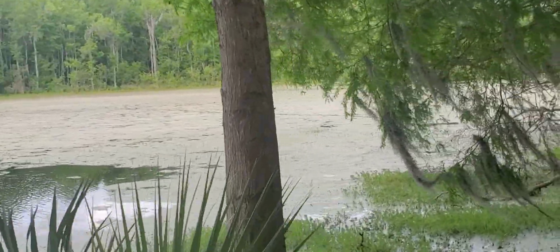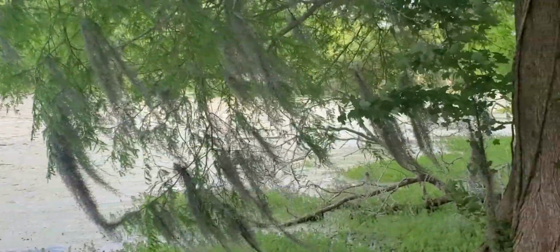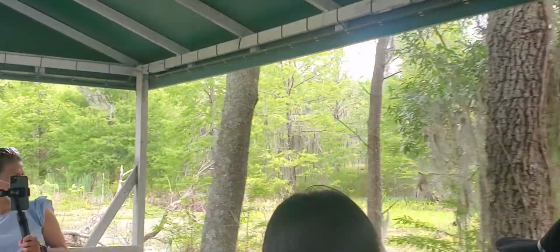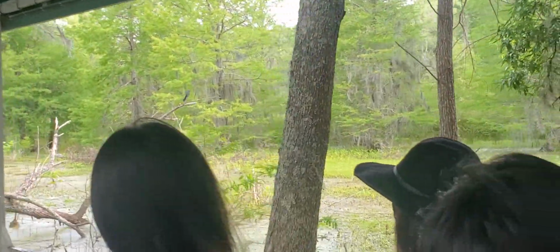Really fast. Actually, real quick here, on the right side, at about my 1 o'clock, there's a great blue heron hunting right now, out in the swamp right there.